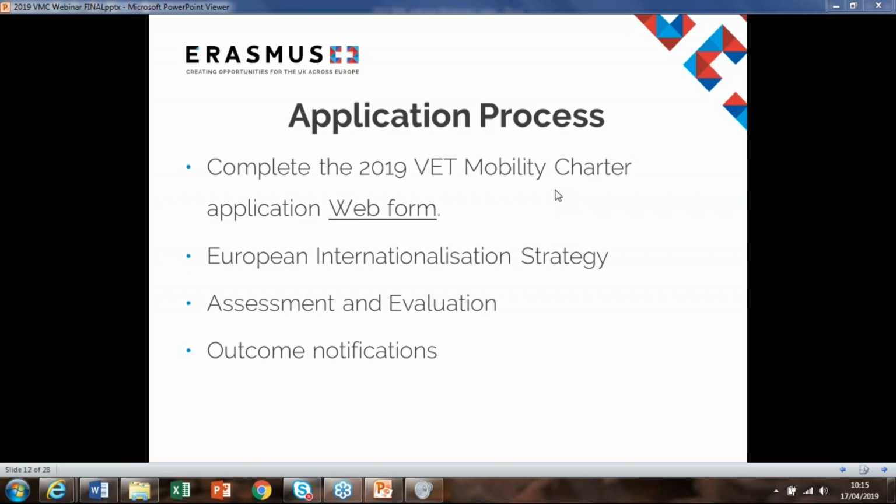The European Commission have already released the form, and it is available on the Erasmus Plus application website. The link to the application can also be found on the VMC page of our website. As part of your application, you will need to include your organization's European internationalization strategy, which will be a separate document that you will attach to the web form.